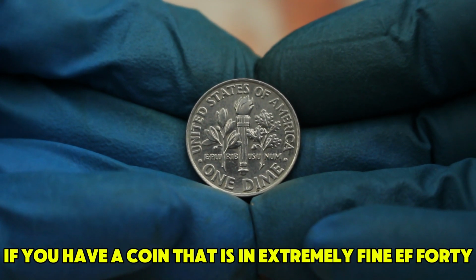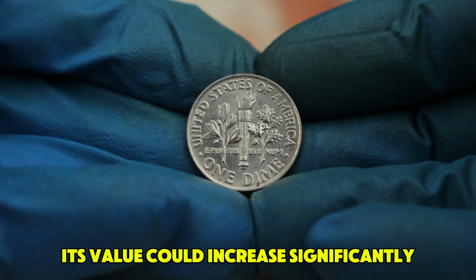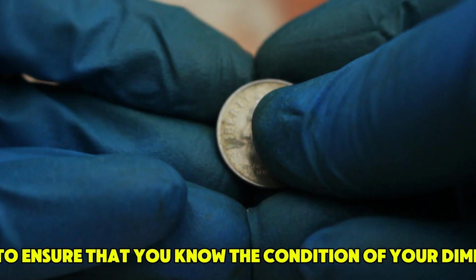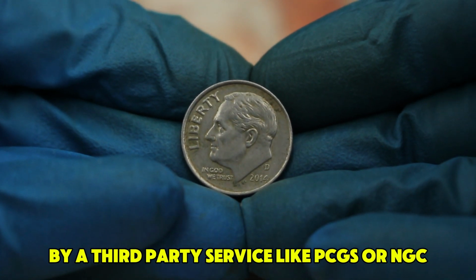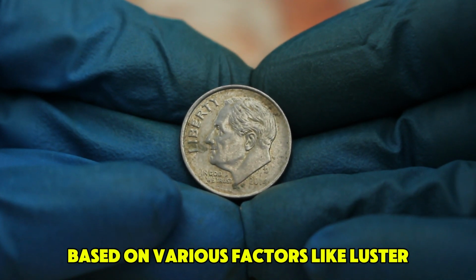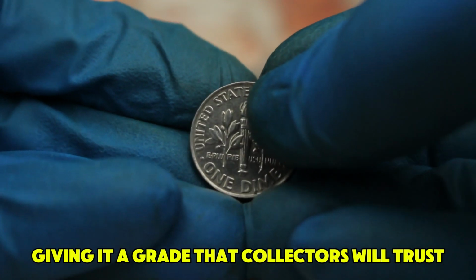However, if you have a coin that is in extremely fine EF40 or even uncirculated condition, its value could increase significantly. To ensure that you know the condition of your dime, it's best to get it professionally graded by a third-party service like PCGS or NGC. These services will assess the coin based on various factors like luster, surface marks, and overall appeal, giving it a grade that collectors will trust.